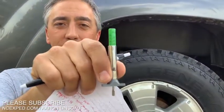So covered PSI, tread depth gauge, super handy tool. Not that you can't figure it out, but it is handy. Severe PSI, clover leaf squeal. Oh, and the warranty thing.